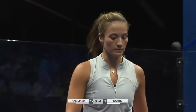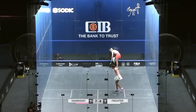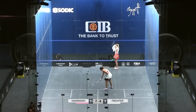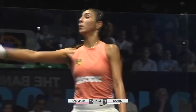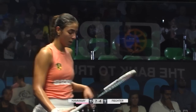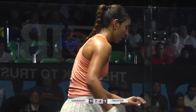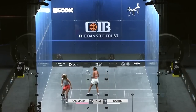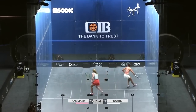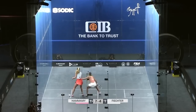The conditions here are unique, to say the least. If you're performing here for the first time, yes, she hasn't got pressure on her, having had a great win over Joelle King and coming up against one of the top players in the world. But she's given more than a good account of herself. She's really laid it out there. And Elhammamy has had the battle up and down where she's felt that she's got physical confidence, and then suddenly it disappears. A couple of errors, and Fiechter is back in it. She's hitting those lines continually.